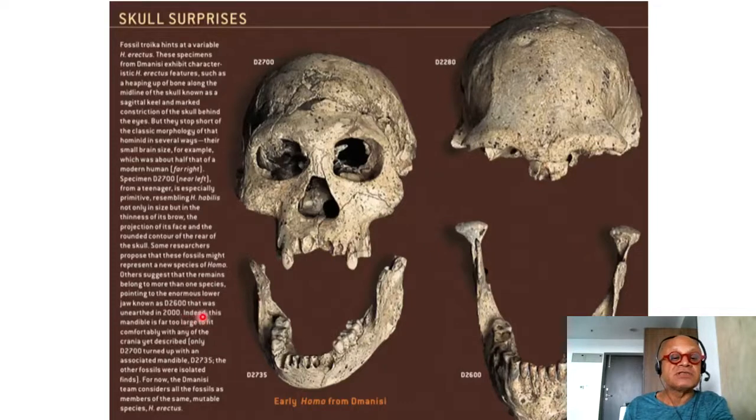Others suggest that the remains belong to more than one species, pointing to the enormous lower jaw known as D2600 that was unearthed in 2000. So this is the lower jaw of D2600. Indeed, this mandible is far too large to fit comfortably with any of the crania yet described. Only D2700 turned up with an associated mandible. So usually you only find this part. If you don't find this part, then you have to figure out where this belongs.